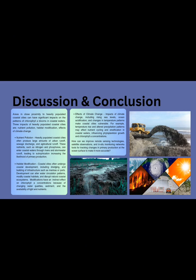Habitat modification. Often coastal cities have coastal development, including dredging and building of infrastructure such as marinas and ports. Coastal development can alter water circulation patterns, modify coastal habitats, and disrupt natural coastal ecosystems. Effects of climate change in ocean areas around heavily populated coastal cities include rising sea levels, ocean acidification, and changes in temperature patterns that make coastal cities vulnerable.